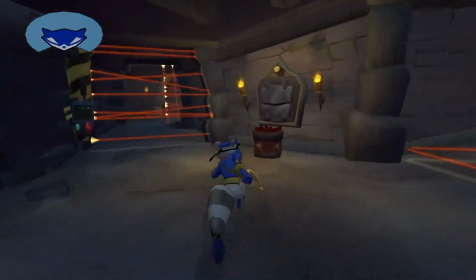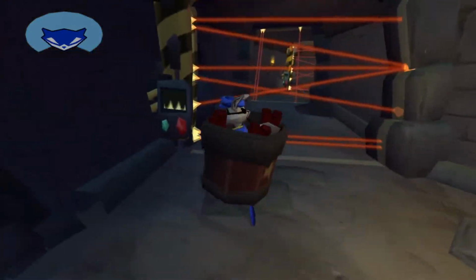Attention guards. Make sure all laser fences are operational to protect the spice grinder.